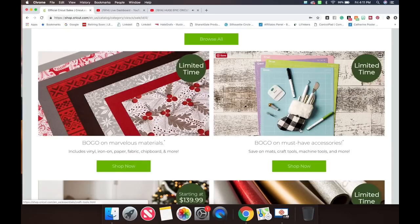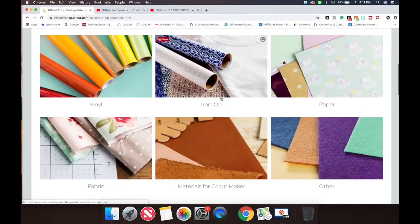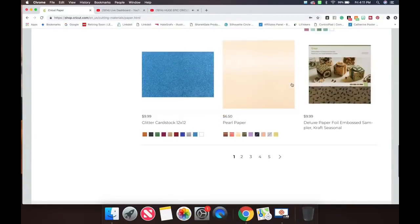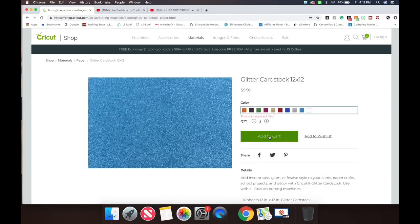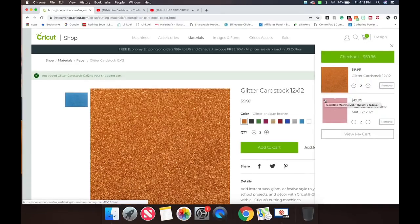All right, so on the screen you'll see you have marvelous materials and must-have accessories. Let's look at materials. It's great because materials is broken into vinyl, iron-on, paper, fabric, Cricut Maker, and other. Now, this sale is buy one, get one free. So if we go to paper, you need to make sure you add two. It doesn't have to be the two exact same things. It can be different things. For example, glitter cardstock. Let's go ahead and add two of these beautiful little things. This is where it gets crazy, guys. Add to cart. Oh, I have to say, let's go ahead and get bronze. You'll notice over here in your cart it goes up to what you have in your cart. So right now I have two fabric mats, two glitter cardstock.